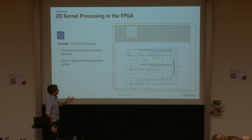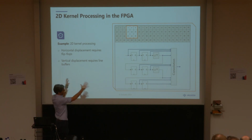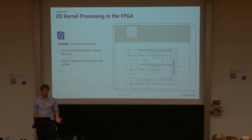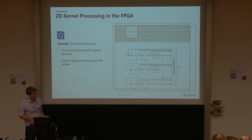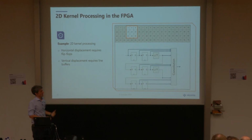Well, for example, we can tap off all of these 9 pixel values in parallel and feed them into some computational unit. For example, here I've shown a convolution. That makes this whole circuit into a 2D FIR filter, which is very commonly used in image processing. But also that box could be a median calculation, and then this becomes a median filter that we use for denoising. And also this same circuit would be used in a convolutional neural network, so this type of circuit can also be important for AI-type applications as well.